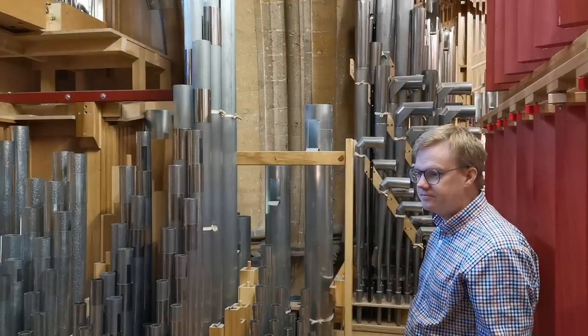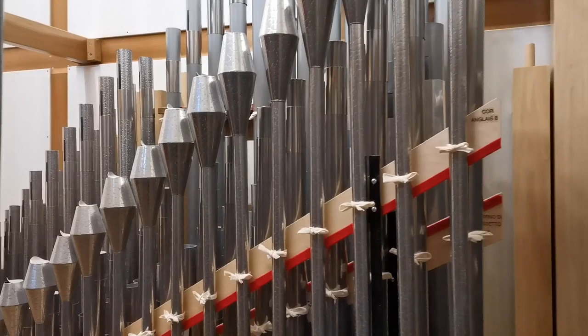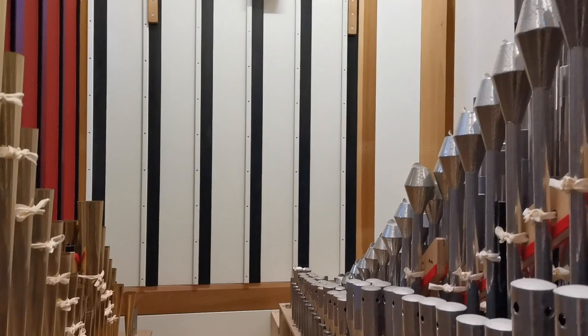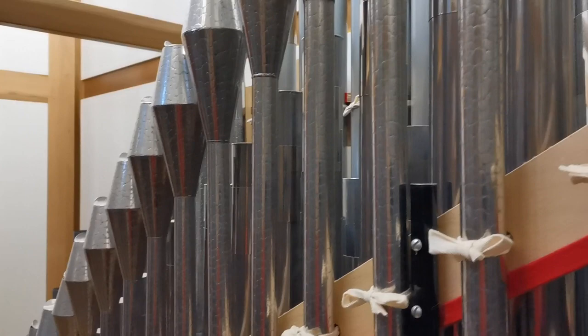Behind me again here now, you can see for the first time the shutters, and this is the solo box. And inside the solo box are all of the stops which belong to that particular division, apart from one, which I'll talk about a bit later. And there's some particularly interesting types of pipes that you can see in here, with very interesting tops on them for creating different effects and different sounds for those orchestral sounds that the solo division is intended to imitate.